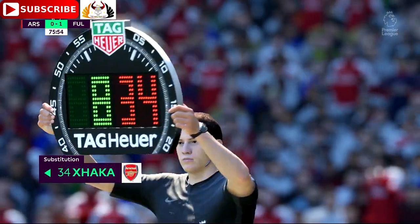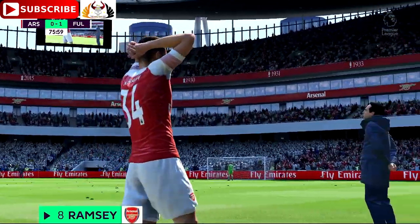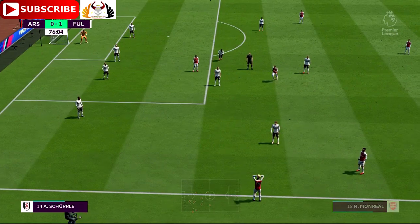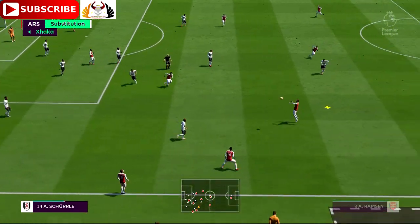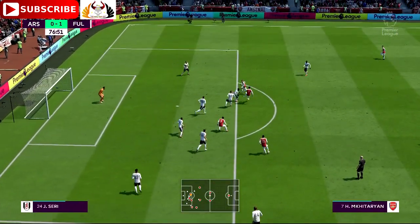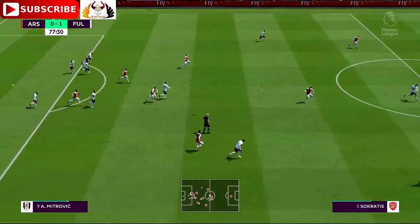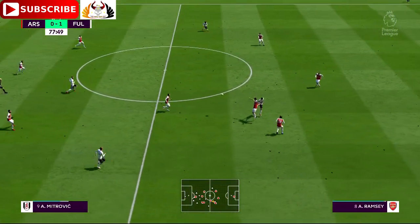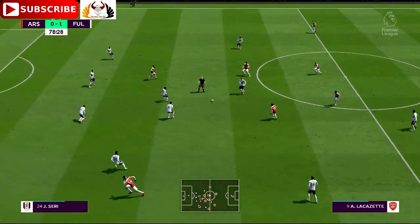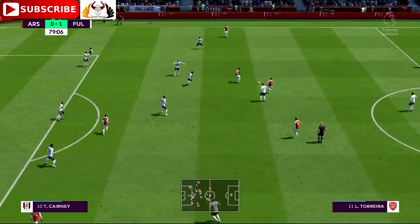Substitute coming on to try and repair the damage now. Coming onto the pitch, number 8, Aaron Ramsey. Aaron Ramsey could get his cross in now. It's not really away from the threat here. Ozil. Strong challenge. Aaron Ramsey. Nacho Monreal. Lacazette. Now he's looking for support.